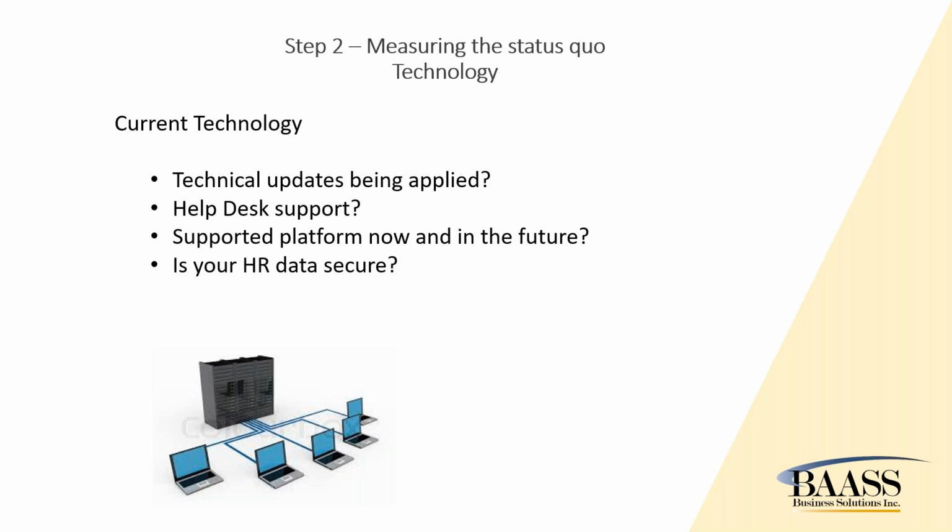If you have HR software now, what's the status of that system? Has it been kept up to date with technical updates from the vendor? Do you have a help desk for support still? How is the technology? Is that database on a supported platform, or is there a risk of it being out of date soon? Technology is always advancing, so it's a moving target, and your software solutions need to keep up.